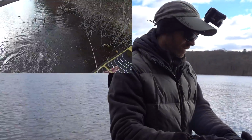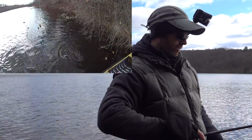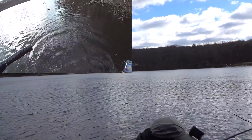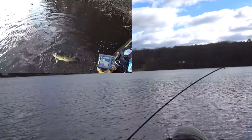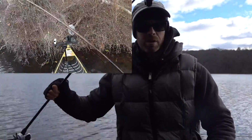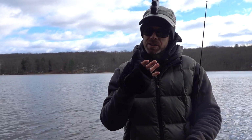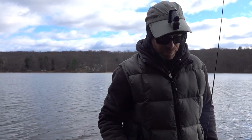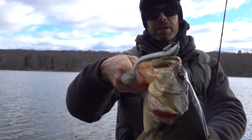Fish on. Fish on. Whew. There we go, guys. Had to downsize. Oh, get that off. Had to downsize. Been throwing the big 8-inch Hudd all day, and had to go to the smaller, rocking that KEITECH 5.8.